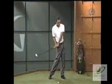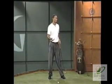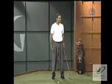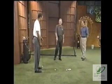My body, my spine angle would change, and I'd chase my right hand. That's the shot I had, and I still have it every once in a while. A lot of people at home have that shot, too. Well, they don't have it at 150 miles per hour like he does, that's for sure.